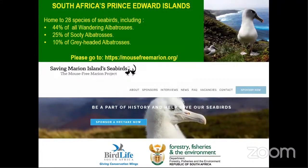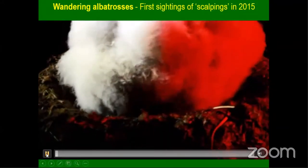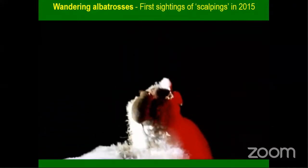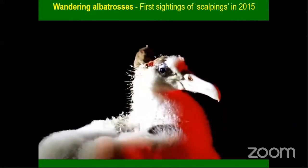And then another example that I'll give, not a plant one, but just to bring home this issue of invasives, is the problem that we're having with mice on islands. It's a project that I'm quite involved in still. And Marion Island is one of the most important breeding sites for albatross generally, and particularly for wandering albatross. And there's a problem now that is happening with mice that have evolved to be able to attack the birds. They've been eating the eggs for a long time. They've evolved to start eating the chicks and even the adults alive, killing them alive.